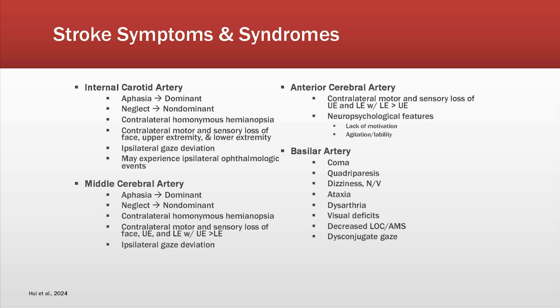If a patient were suffering a left middle cerebral artery syndrome, you would notice the patient would have aphasia, contralateral homonymous hemianopsia, which is just a fancy medical term for a vision issue where half of the field of vision has gone out. Contralateral motor and sensory loss of the face, upper extremity, and lower extremities, with the upper extremity weakness being greater than lower extremity, and ipsilateral, or same-sided, gaze deviation. So these would be patterns of symptoms that we would notice for patients suffering a middle cerebral artery stroke.